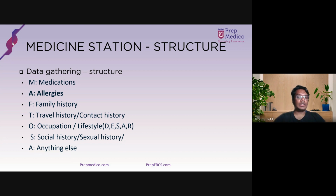Then social history, sexual history. If you feel it's an infectious disease case where it's a sexually transmitted disease, again, you can go into a very brief sexual history. You can ask about their recent sexual history. Are they sexually active? Do they follow safe sexual practices, or are they using any sex toys? All of this is fine when you have a case where you're suspecting an infectious or sexually transmitted disease, and there is a need to ask them.